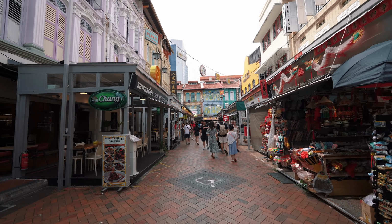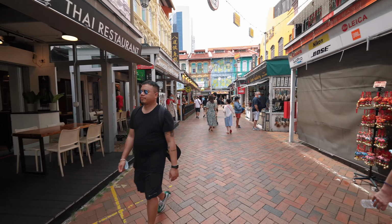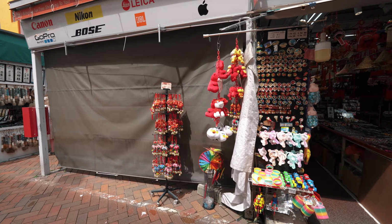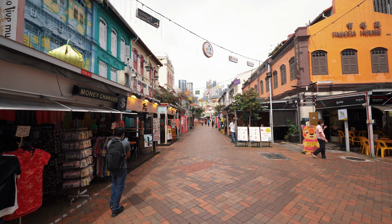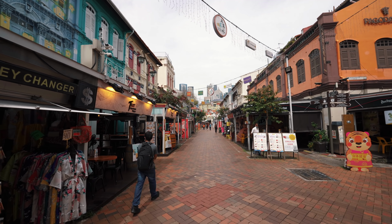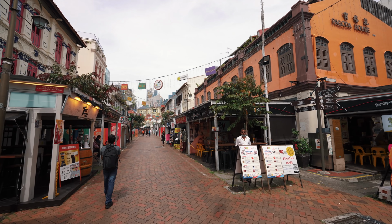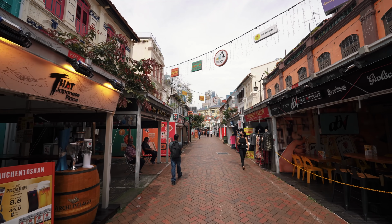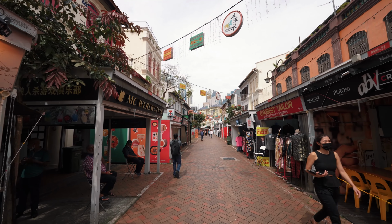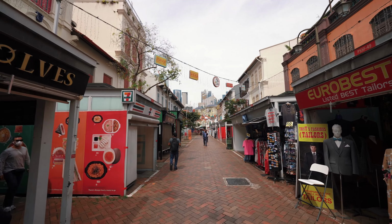And look at all these places to sit down and have your meal on a nice day. Look at all these shops. It's a really cool place to us. When walking through Chinatown, it is really cool because you can see all of the different older and historical buildings here, and then in the backdrop you could see the modern metropolis that is Singapore, and it's just a cool contrast to be able to see, and we are loving it, honestly.